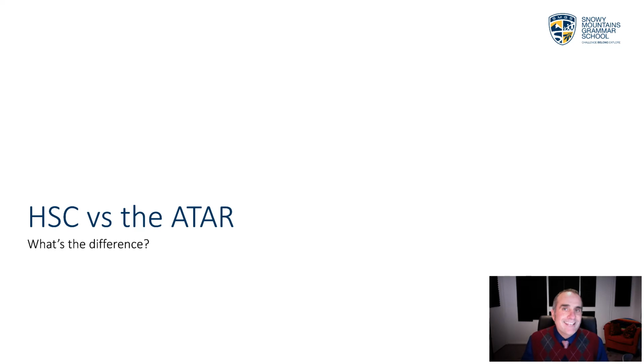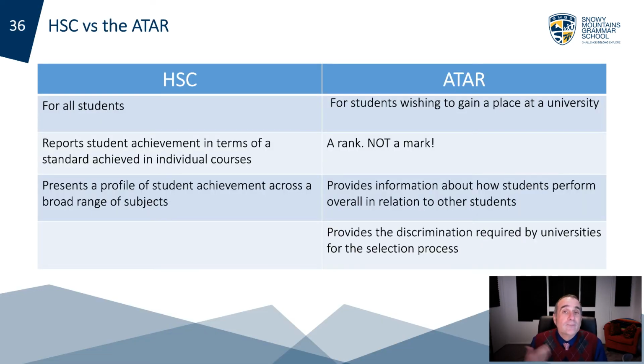Okay. On to the ATAR. This is the section that a lot of you want to know about. So let's talk about the difference between the HSC and the ATAR. The HSC is for all students. It's student achievement in terms of the standard achieved, and it presents a profile of student achievement across a broad range of subjects, all the subjects that you take.